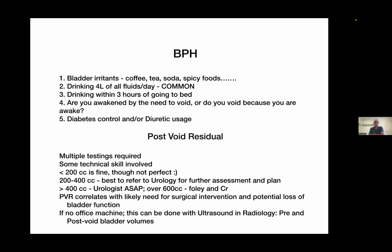In general, when we look at these numbers, there's nothing black or white about them. If it's under 200 cc's, that's usually pretty good. If it's 200 to 400 cc's, that's something to be concerned about. If it's over 500 or 600 cc's, they're basically in retention, whether they know it or not. And those are people that really need to consider bladder decompression. I think the most important take-home point here is that with the exception of numbers over 500, we don't do anything based on a number, but they do correlate with the future of this gentleman's voiding patterns.